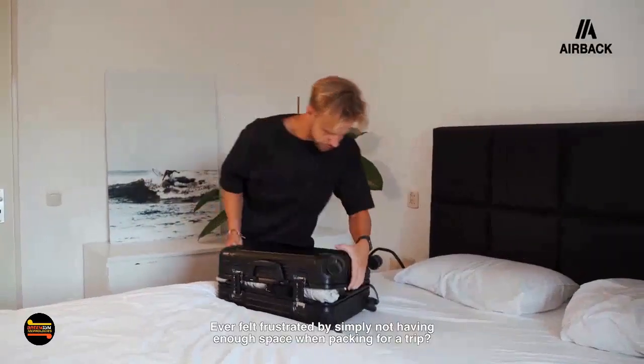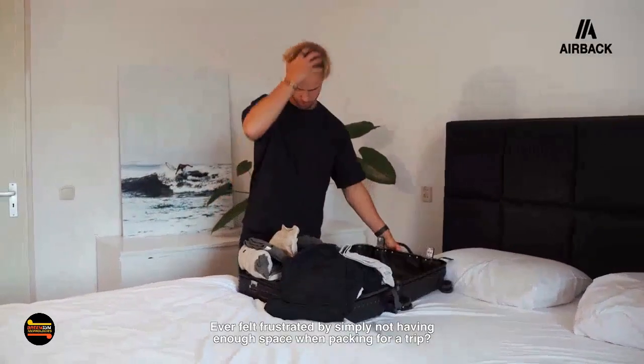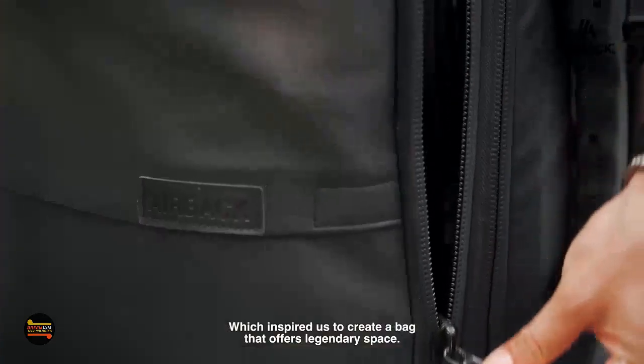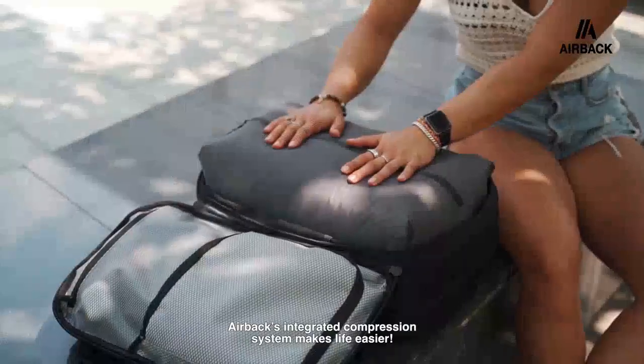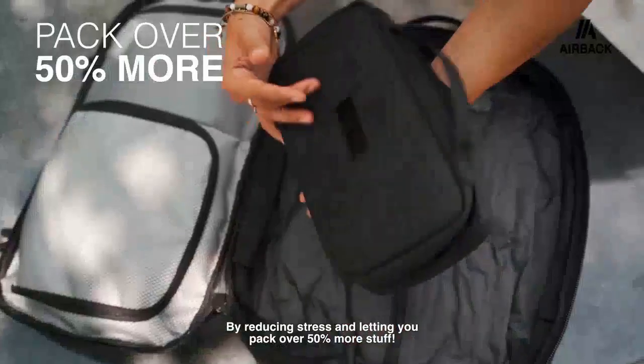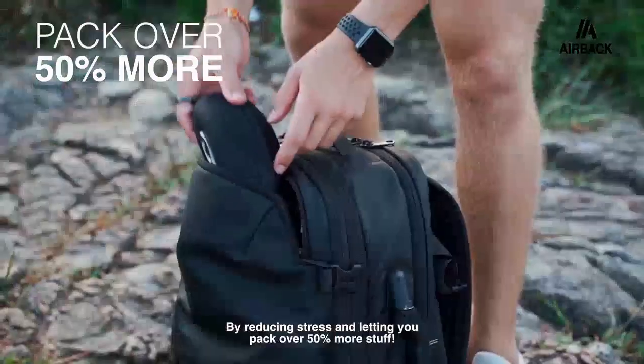Ever felt frustrated by simply not having enough space when packing for a trip? We've been there, which inspired us to create a bag that offers legendary space. Airback's integrated compression system makes life easier by reducing stress and letting you pack over 50% more stuff.